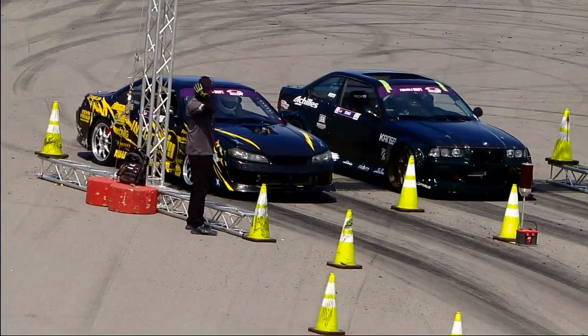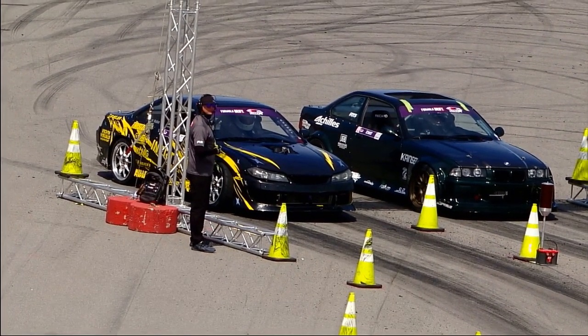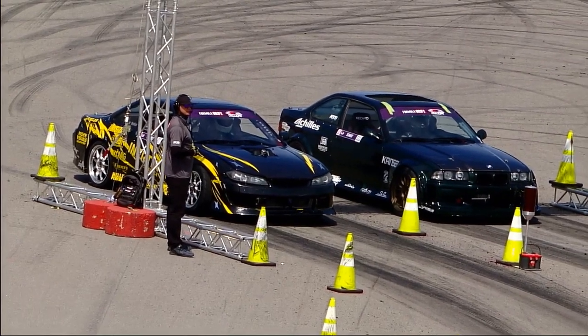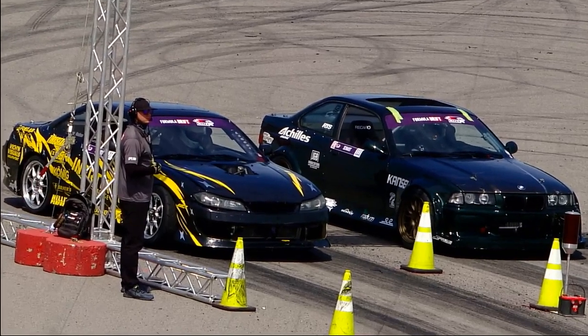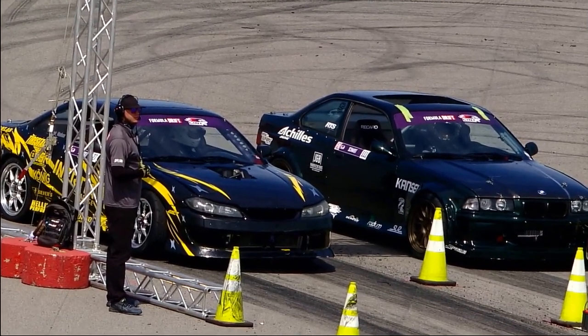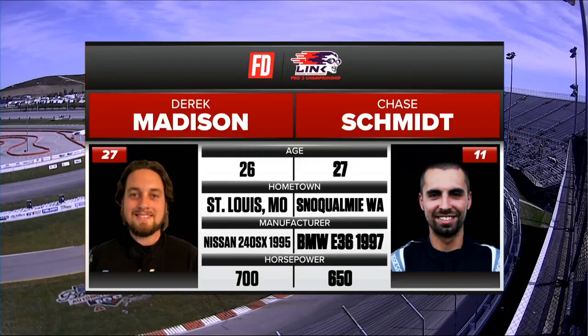All right, so you can see the graphic there. Josh Robinson has a bye run. Fortunately for him, as he drew number 7, so he's to go against number 26. But as Ryan said earlier, 21 drivers advancing in Pro 2 into a top 32 format, but with 21 vehicles showing up, we have a considerable amount of bye runs. Derrick Madison versus Chase Schmidt. So Derrick Madison from right here in St. Louis. This is his home track, or the track closest to his home, I should say.